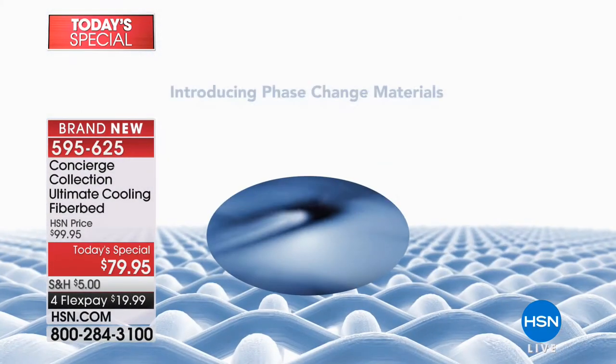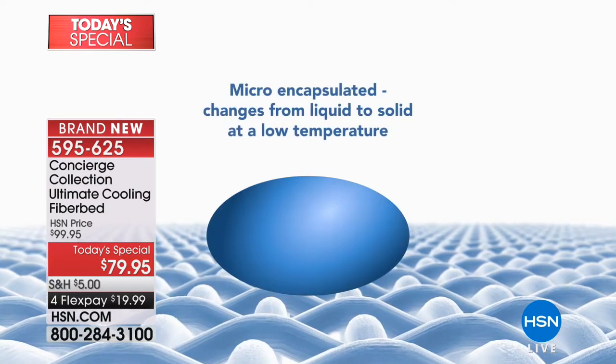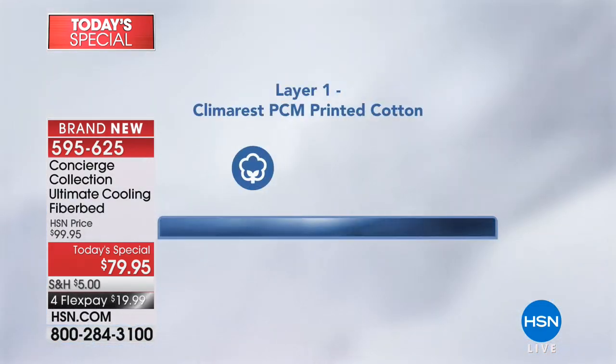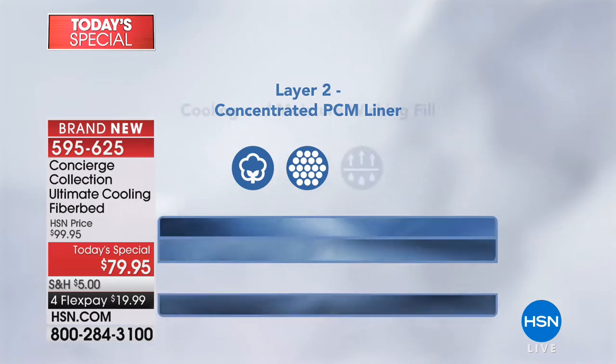We have it in the cover, in the underlying layer right beneath it, and we actually have it in the fill itself. This is phase-changing material. It is actually one of the few materials that's cool to the touch, and you've got three layers of it in this fiber bed.